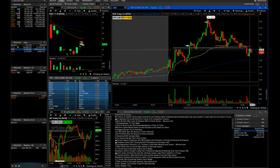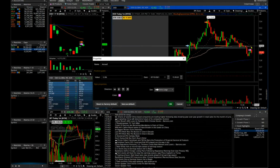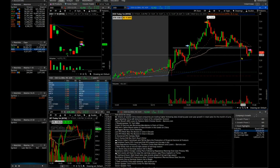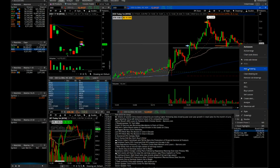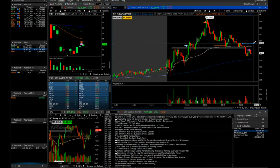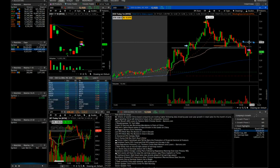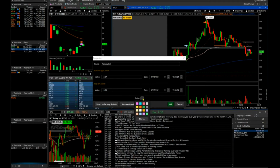Really good entry. I was just watching that rejection from the 13 area, which it did, even if briefly. It did give us a bit of a rejection. And our stop will go over close to 13.10s, basically, guys. Close to 13.10s.